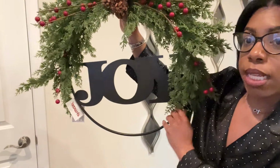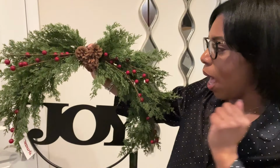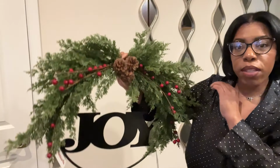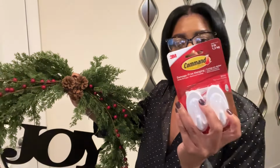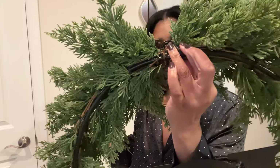And then it just has the word joy. Yes, love that. So this is my wreath, something really cute and simple. And then I just have the command strips to put that up because it has that hook right there. So yeah, it's just going to be the wreath and the mat that I'm going to purchase.